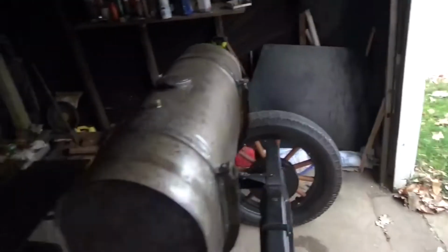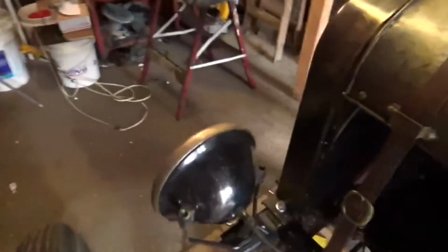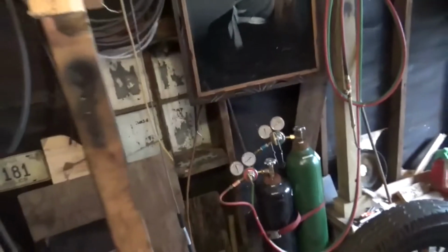All right. Let's see, yesterday we got these pieces all painted up. They look pretty good, good enough.